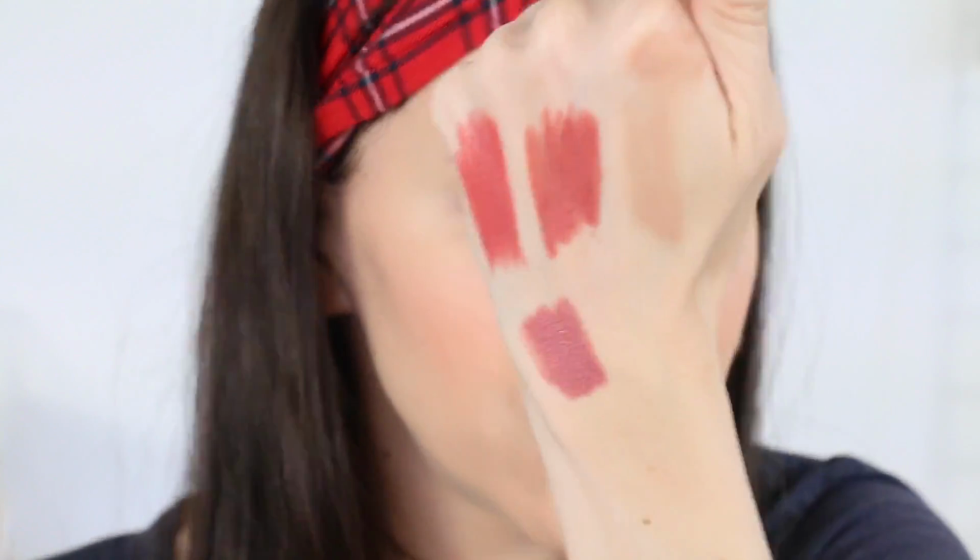Oh, actually, let me just try and remove these just to see if they leave a stain. Okay, so let's try the little wipe.